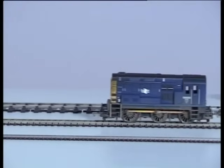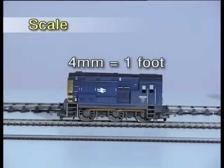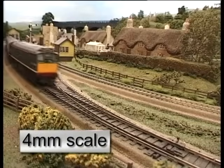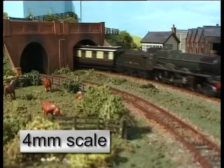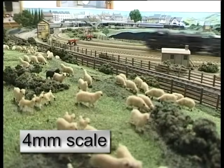There are a few basics that it's best to know at the outset. The first of these is scale. This model is 4mm scale. 4mm on the model equals 1 foot on the real thing, a ratio of 1 to 76. It's a strange combination of metric and imperial, but that's just the way things have grown up. 4mm scale is the most popular scale in use today.